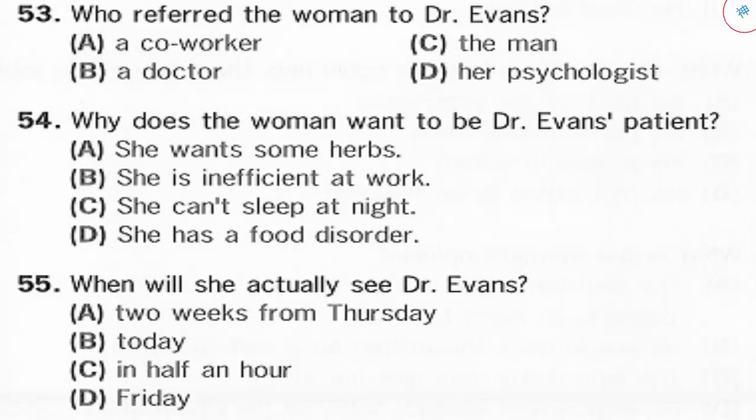Questions 53 through 55 refer to this conversation. Excuse me, is this Dr. John Evans' office? It sure is. Do you have an appointment? No, actually. His name was given to me by a colleague. I've been suffering from insomnia for the last few months. I've gone to MDs and taken herbs, and nothing seems to work. I thought a psychologist might help me work through the stress that is causing the insomnia. That sounds like a reasonable solution to me.